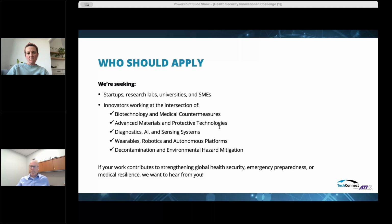And often, while we may think of individuals in the government as subject matter experts, and that is very much the case, oftentimes they don't know what they don't know. And they might not know how to put the best solution together. So it's important that you understand where your technology aligns with the objectives of the DoD through DTRA or through JPEO or even through BARDA and ASPR.